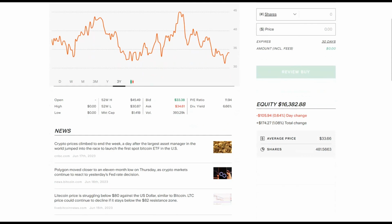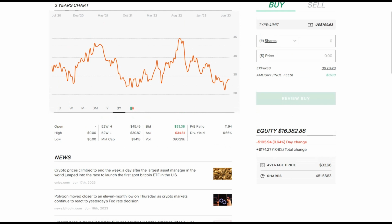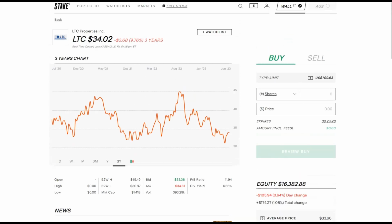It's got a dividend yield of 6.66%. I own 481 shares within the company, and the average price that I've got over time has been $33. Now I'm just in the positive by $174 with a total equity of just over $16,000 within the company.